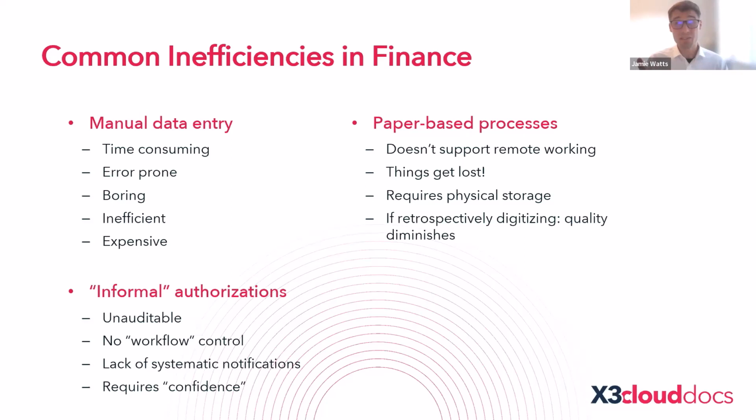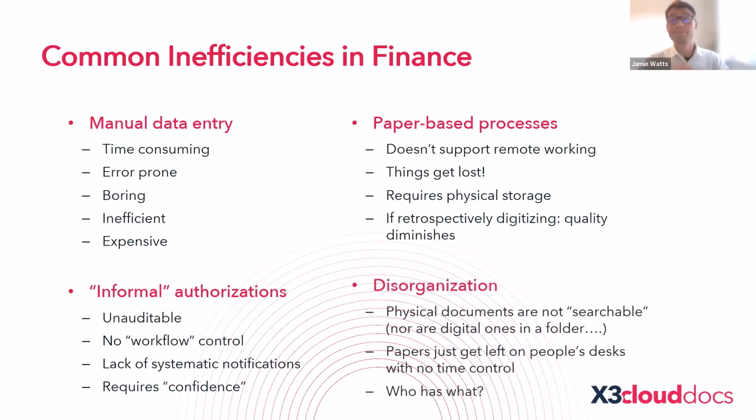They require physical storage. For those of you of my generation and older, you will remember what a filing cabinet looks like. Big, tall metal box full of paperwork. Thankfully, we don't have so many of those anymore. And if you are retrospectively digitizing, so you're scanning in those old documents or new documents and then receiving them via email, printing them off, scanning them, the quality diminishes, and that just makes things more inefficient. And then finally, just disorganization, a general disorganization of admin in the Office of Finance creates huge inefficiencies.